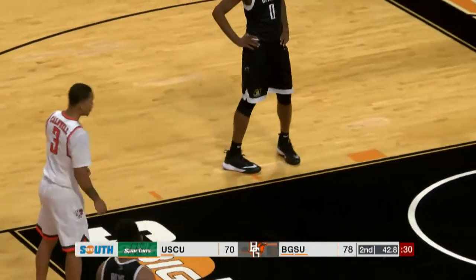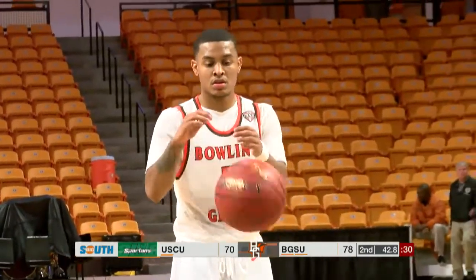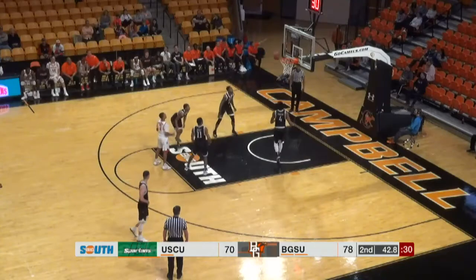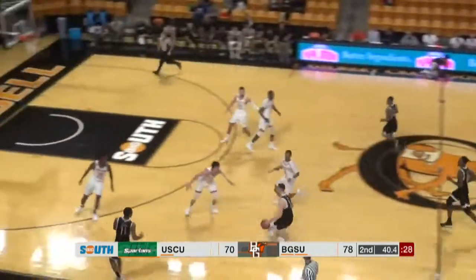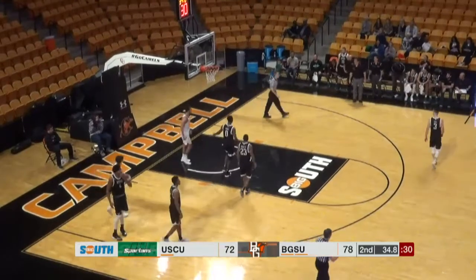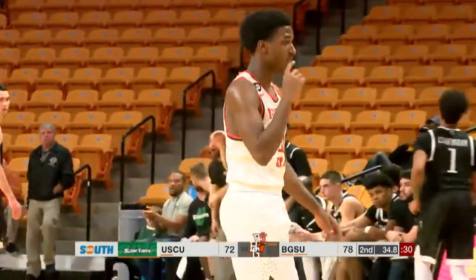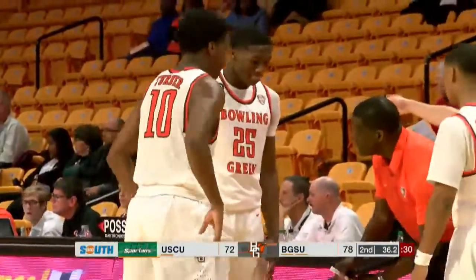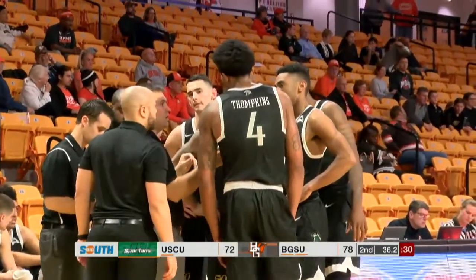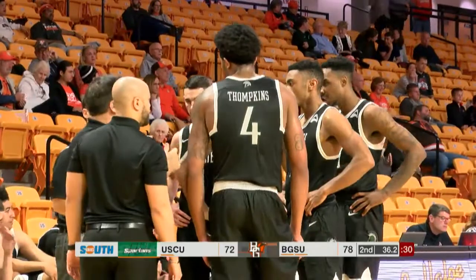And Caldwell will go to the line for Bowling Green. Caldwell misses. It's an 8-point game. Moore. And they're going to go back to the monitor to look at something here. 36.2 seconds. It's a 6-point game. And Bowling Green with the ball.